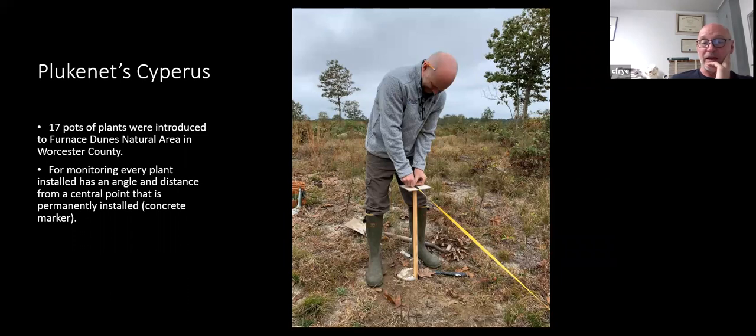Good news is that when we monitored those for the first year, 12 of those 17 plants had survived and were reproducing, which is really, really good news for something that we haven't seen for over a century. So now we have it in this inland dune woodland landscape, and you'll notice there are very, very few trees. It's more of a prairie.